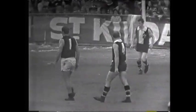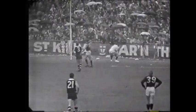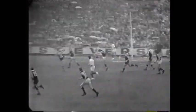5 points the difference. Carlton, a great revival in the second quarter. 23 points down at the end of the first term. They are now heading St Kilda by 5 points. Throw in, and Lofts will take it away. He's played a good game. The ball into the centre of the ground.